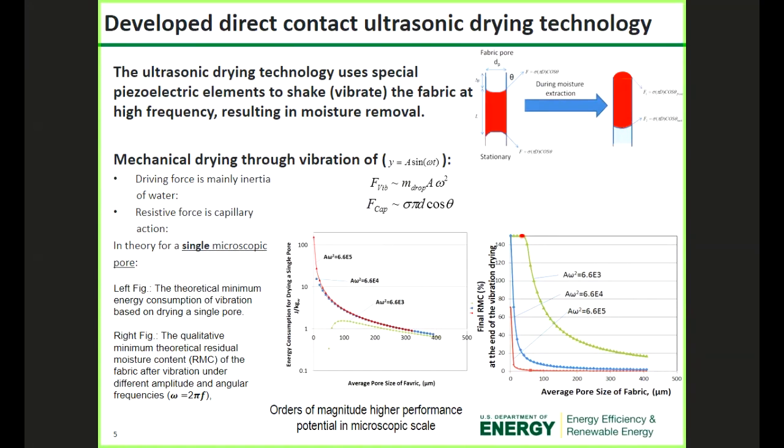If we want to show it in a graphical form, if we do some basic analysis, as you can see in the figure on the right, for different pore sizes, the x-axis is the average pore size in the fabric in micrometers, and the y-axis is the final remaining moisture content in the fabric. So at low frequency, like the green line, for very small pores, we cannot remove the moisture from the fabric, mainly because the surface tension or the capillary force is large, and we cannot remove the water from the fabric.